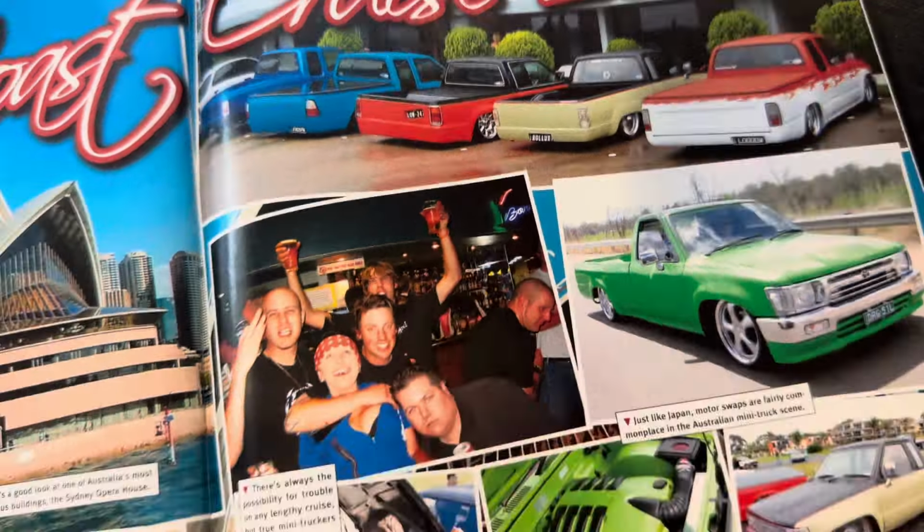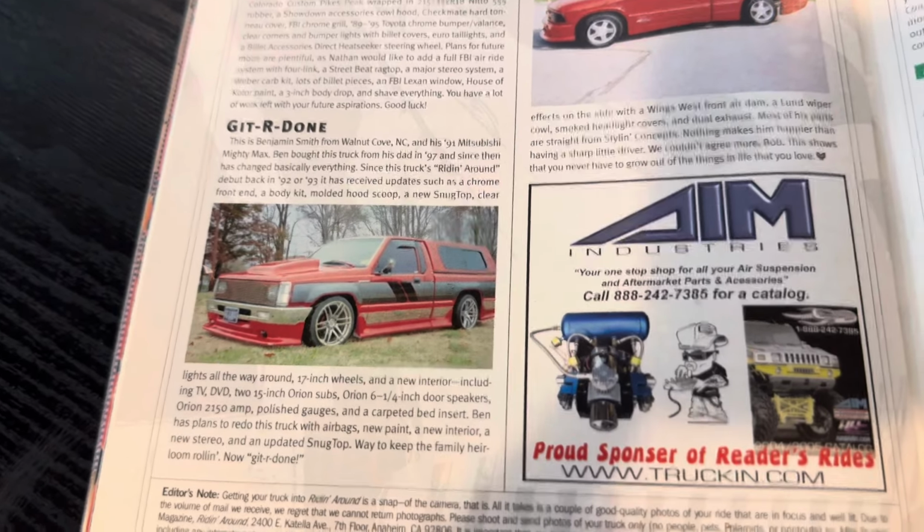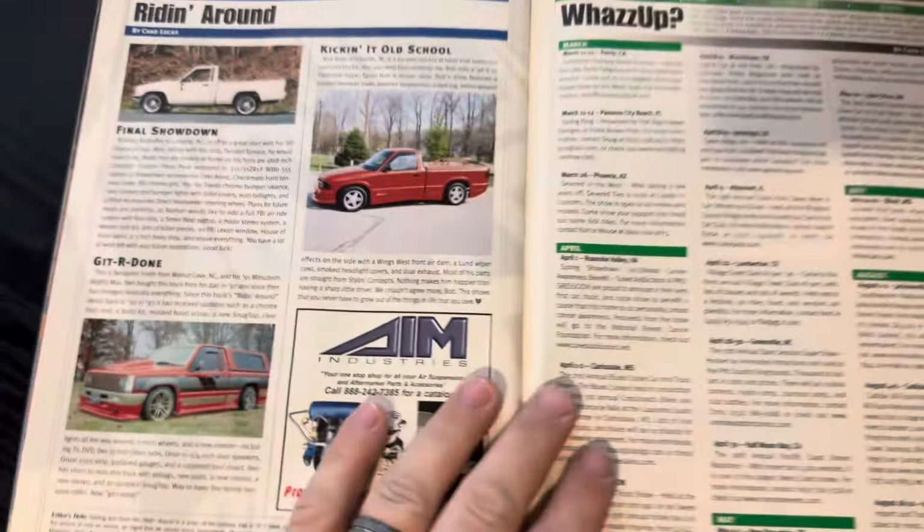And this truck has been redone in blue. It was featured in Street Trucks a few years ago. It's got a lot of airbrush on it. Super cool. Love the truck. And hope to see Ben at Mini Nats or wherever he decides to take it next.